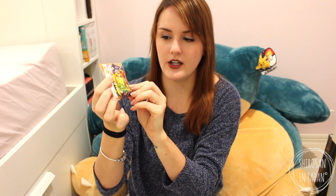So what I am doing for all my colleagues and my neighbours and all that is I'm creating these. Inside it's got a Caramello Koala, Vegemite, and then that little white piece of paper is actually instructions in Japanese on how to eat Vegemite.